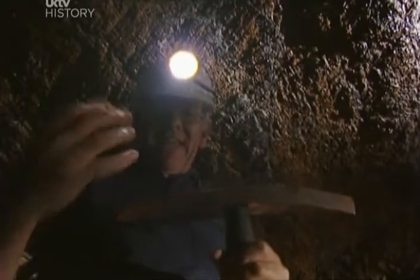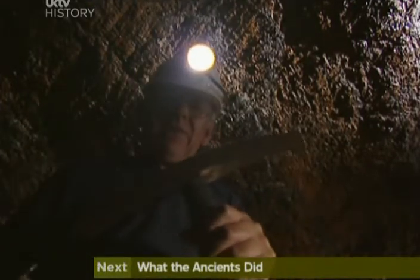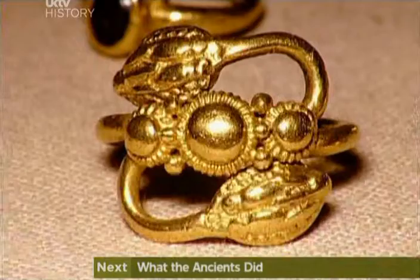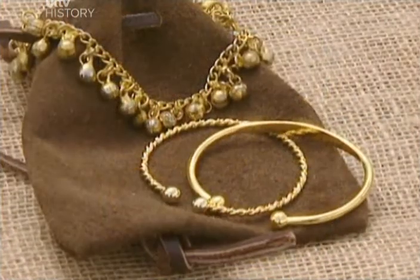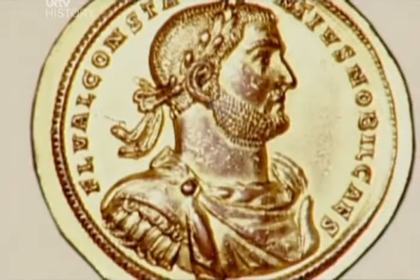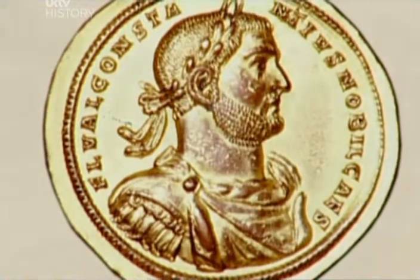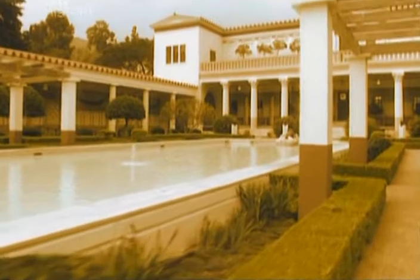It must have been a fantastically hard job. Just to cut this tunnel alone, they must have moved thousands of tons of rock by sheer brute force. The Romans took the gold from this mine straight back to Rome, where it was made into precious jewellery or minted into coins by the treasury. I'd like to think that some of the gold might even have made its way back here, perhaps into the pockets of the soldiers and the engineers of Roman Britain.